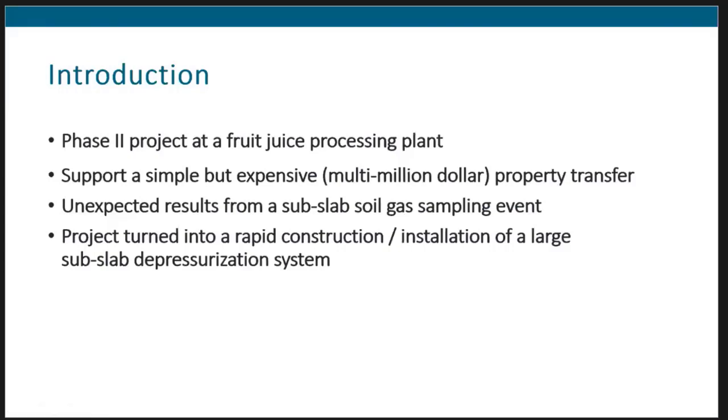We were going to do a phase two. And please, if you have any questions about the lingo or any kind of letter that's here, just raise your hand, shout out, or unmute yourself and ask. So, a phase two project for a fruit juice processing plant. They were doing a big property transfer, and when we did subslab soil gas sampling, we got some stuff we didn't expect, and that made the timeline that much faster and that much more important.